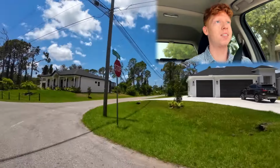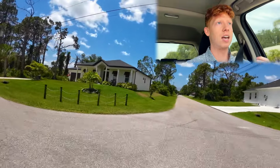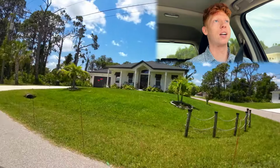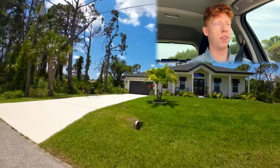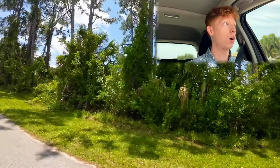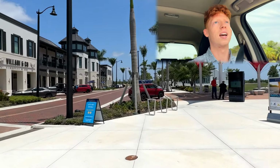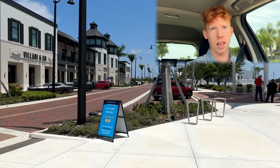Obviously, you're not going to be the second fastest growing city in the US if you're not expanding and creating more amenities for the people who live there. So as Northport begins to develop more and more and expand, I'm hearing that complaint that Northport is quiet and there's not enough to do less and less.